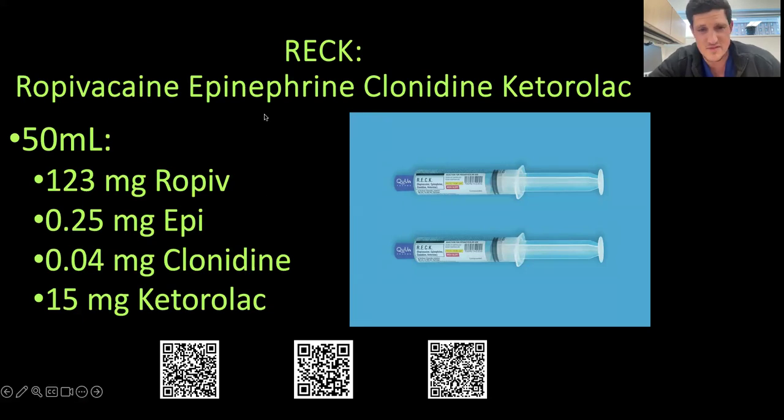So there were a couple of studies looking at it perineural. I think it's at least interesting, but I'm not aware of any robust evidence that we should be pushing that. And we'll be talking a little bit more about that clonidine piece.